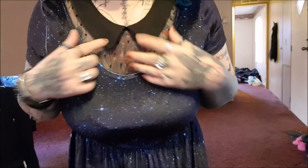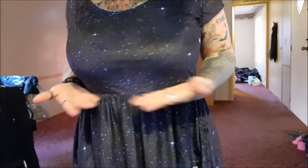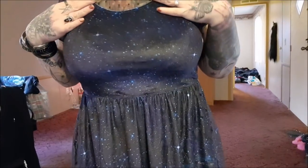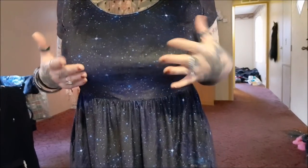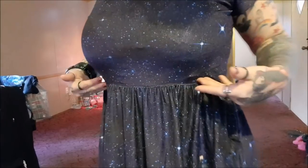There's the collar, as you can see, very similar to the green and black dress that I have. Very, very similar design, except this waistband goes right under your boobs. Now, if I was flatter on top, this waistline might be a bit lower, but I'm not. Well, especially not right now, so it's quite high.